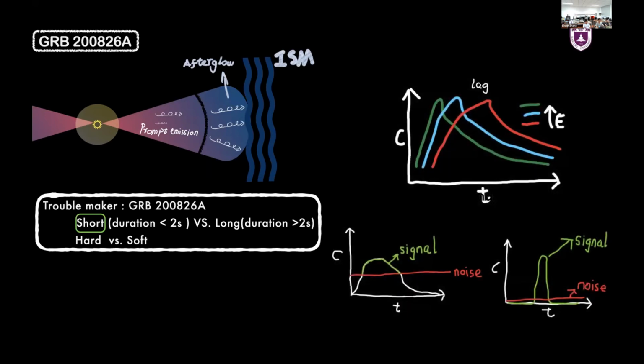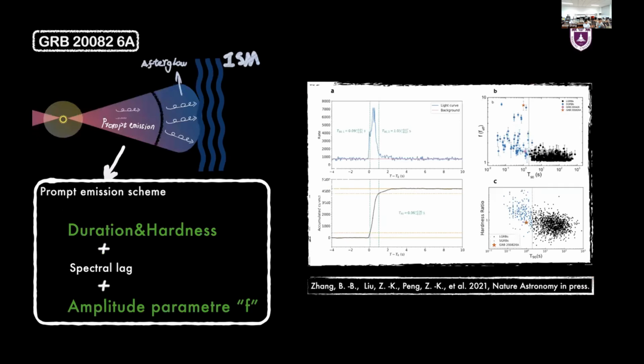like the spectral lag, which means the time delay of photons from different energy channels, and the F parameter, representing the ratio between the peak flux and the background of the GRBs. So what would happen if we put this naughty guy into the distribution of the left green highlighted parameters of the whole GRB population? We can see that the short duration with a high signal-to-noise ratio shows its high brightness, relatively low hardness ratio, and high F parameter. All these things let us regard it as a no-doubt short one, at least not because of the tip of the iceberg effect.